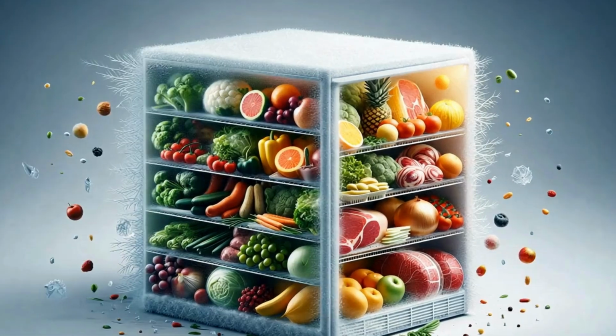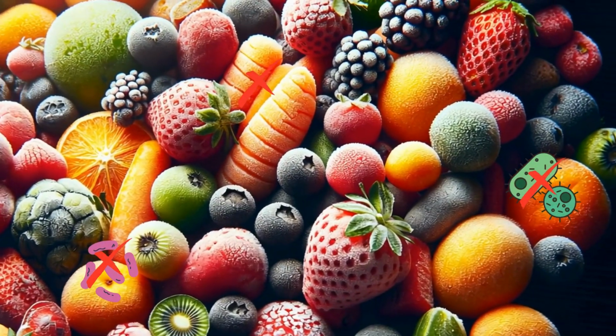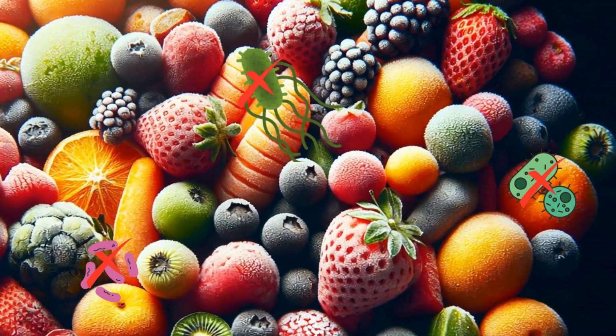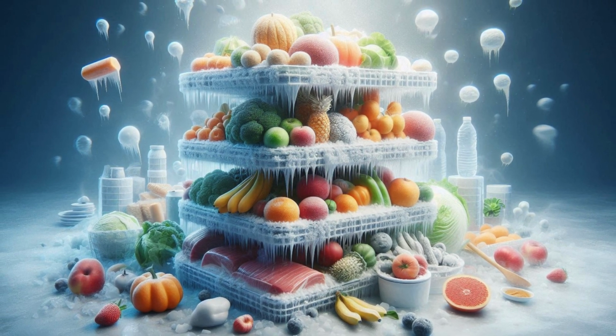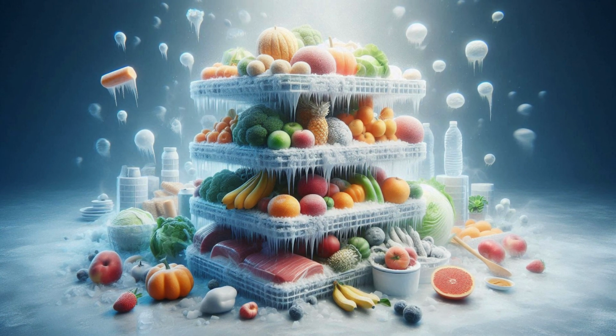The principle of preservation through freezing relies on the fact that extremely low temperatures slow down or stop the growth of bacteria, yeast, and molds, which are responsible for food spoilage. Freezing also slows down the enzyme activity that causes food to ripen and eventually spoil.